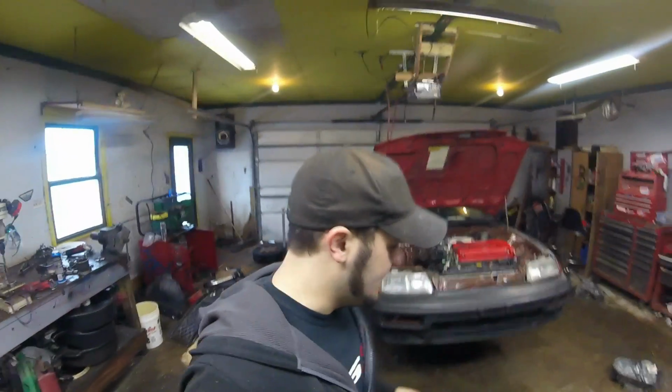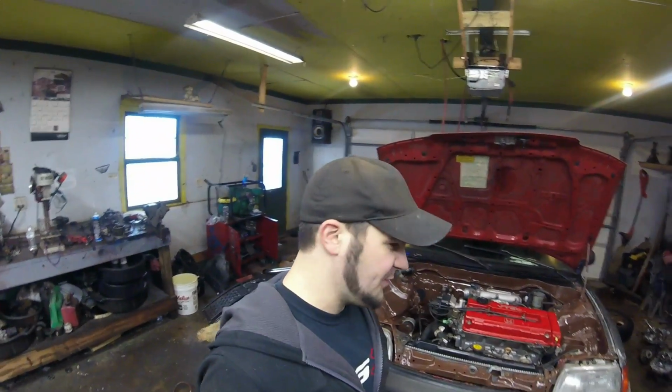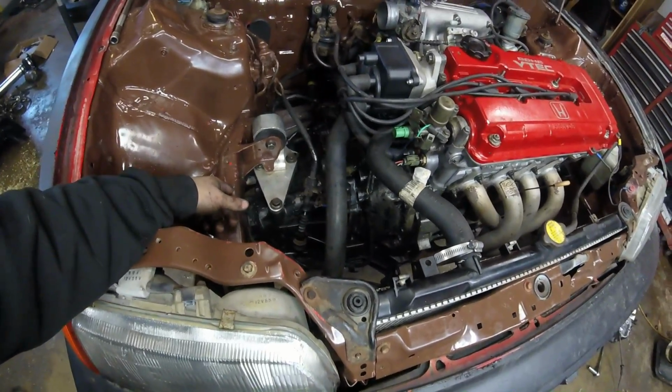I'll pick up tomorrow. What is going on, guys? It is the next day, and I just spent the last 45 minutes putting the tranny in. It's all done. Got the trans mounted up. Everything bolted up real smooth.